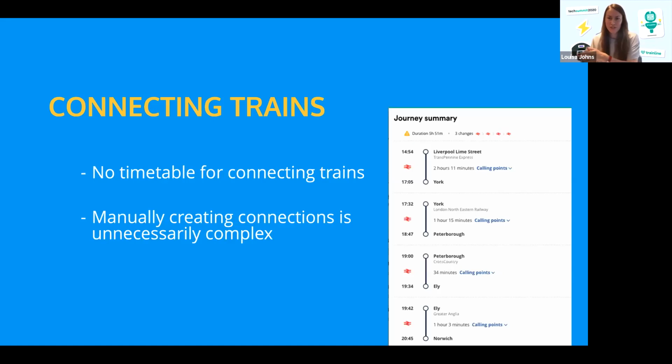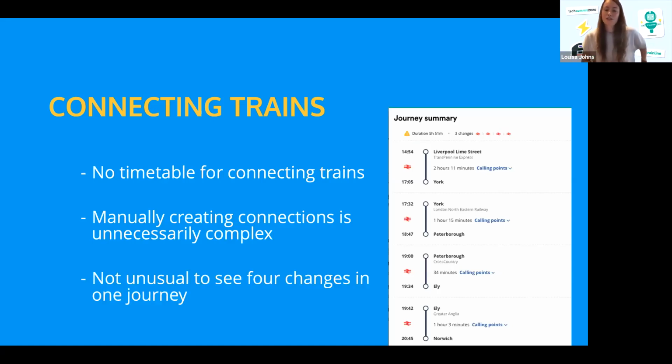And you could be connecting trains that go one way back again and things like that. So we didn't really want to do this, especially because it's not unusual to see 4 different changes in one journey. So you're trying to connect 5 different trains together. Coming up with a big database for all of them would just be ridiculous. So in this case, what we did was we actually thought about what we needed. And what we needed was a list of journeys with connections that customers usually took. And we turned to the search results because we knew that that was a kind of a record of what customers are actually doing. And from that, that was our list of journeys.